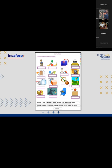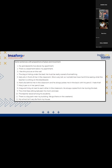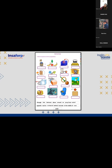So it's 4, 8, 12, 16. Son 16 en total, les voy a dar 5 a 7 minutos para que ustedes puedan escoger qué preposición van a usar. Tienen que completarlos todos y luego iniciamos, okay? So you have 5 minutes, tienen 5 minutos.